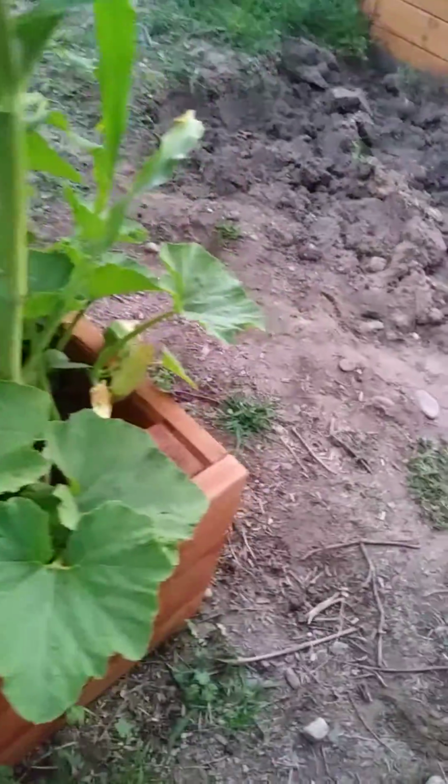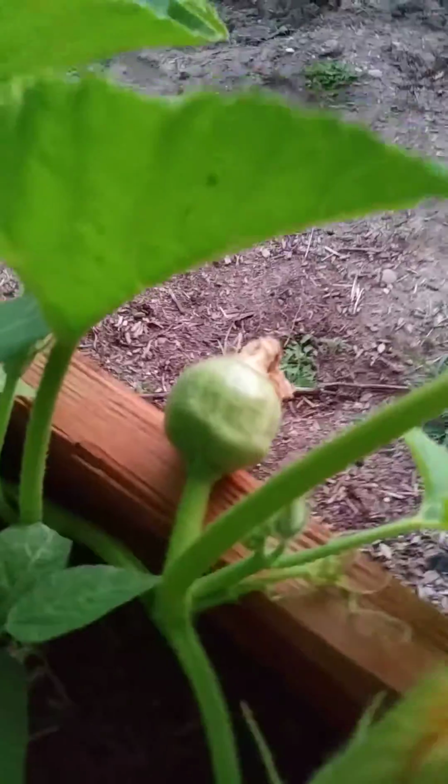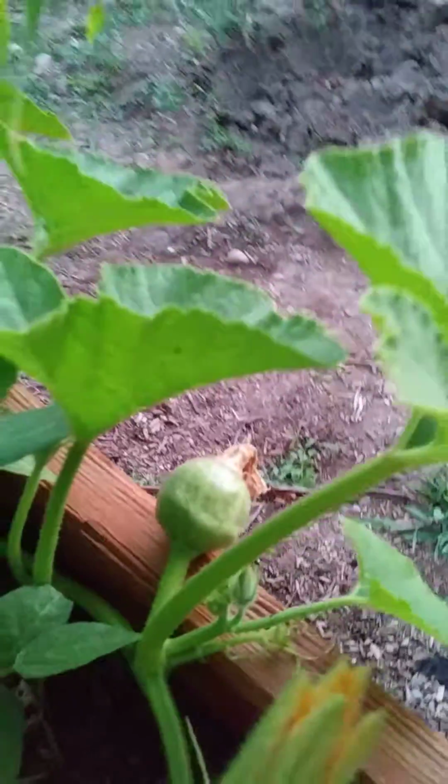Squashes and things are doing okay. Got a little buttercup forming there. I'm trying to hit these beds up with feed quite regularly since we've got lots of heavy feeders in one space.